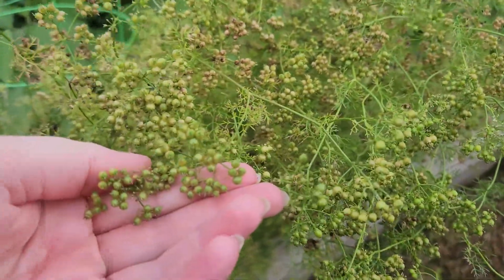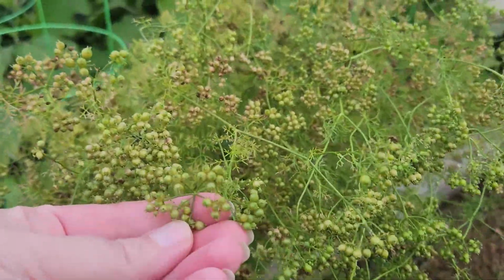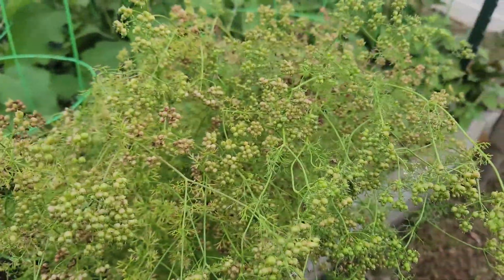I did bring a basket and pruners out so we can harvest some things. Some of these things will be much too large by the time we get home. So some things I'll take smaller than I normally would, but that's just the nature of trying to go on vacation in the summer. Y'all, trying to look at those eggplants, I was rubbing against these coriander seeds and they smell so good.